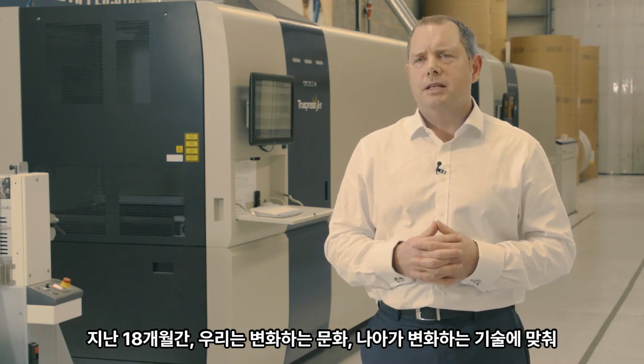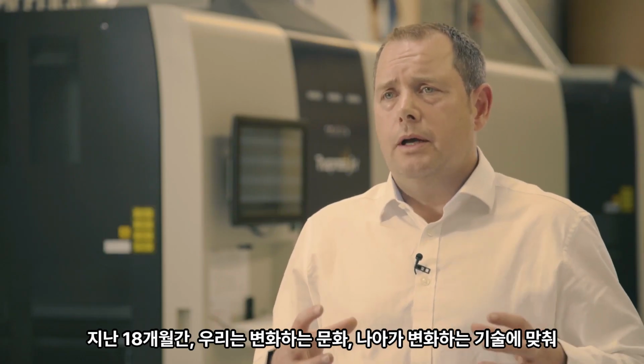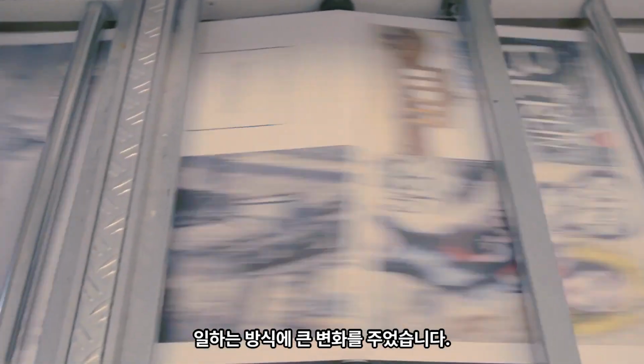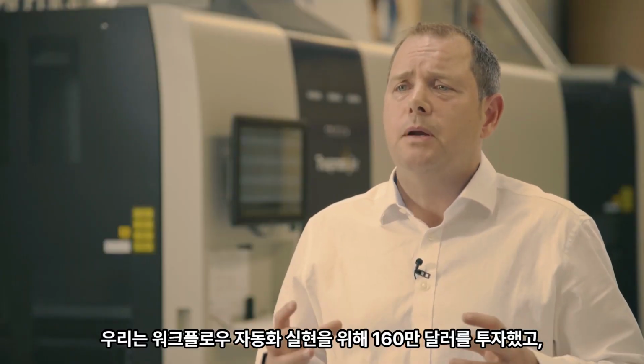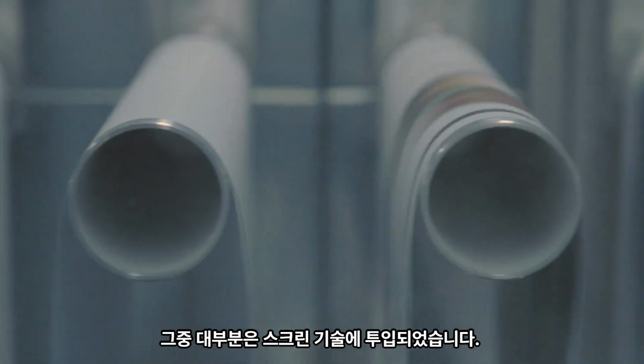So over the last 18 months we've made some huge changes in the way we work, as the culture is, and more importantly the way our technology is. We've tried to become a touchless workflow there. We spent 1.6 million, a lot of that in our screen technology here today.